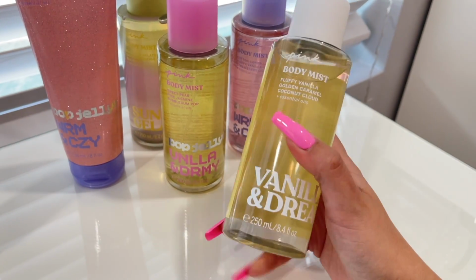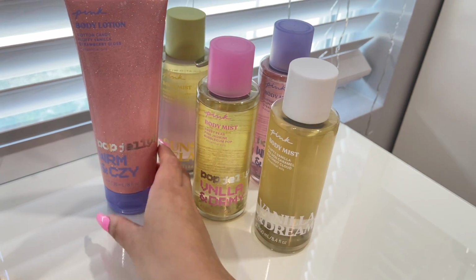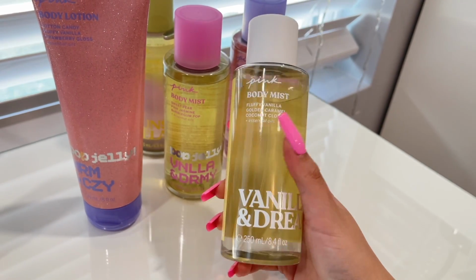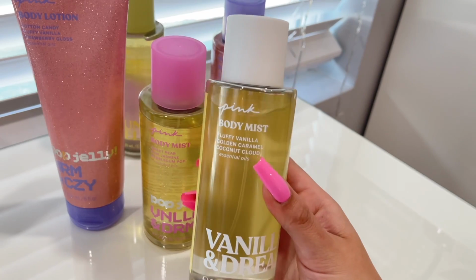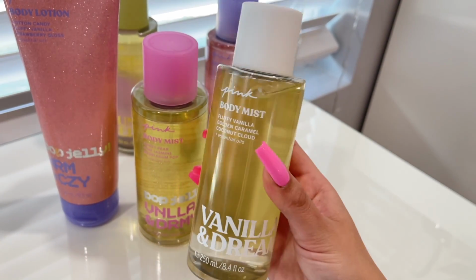I did pick up a few more from Pink. I got this one in Vanilla Dream, and I also picked up the matching lotion to the Warm and Cozy Pop Jelly. I just wanted to quickly talk about these because I just got them and I figured I would include them in this video. I got a little bit confused because these seem so similar as far as the name, but they do have different scent notes. This is fluffy vanilla, golden caramel, and coconut cloud.